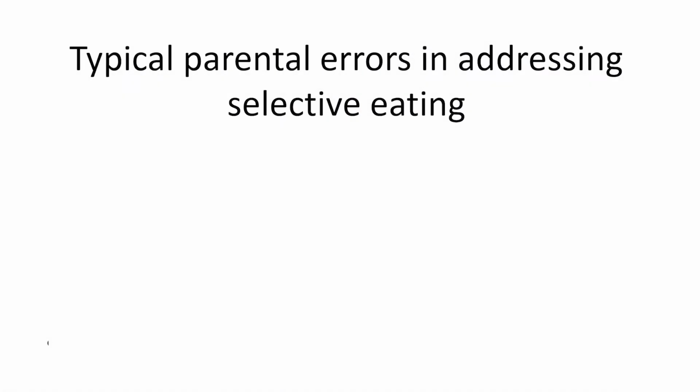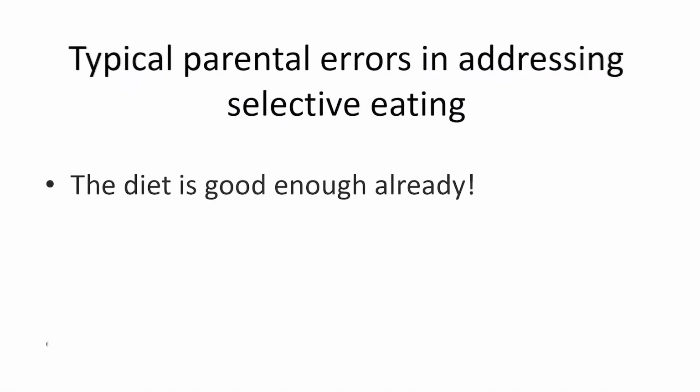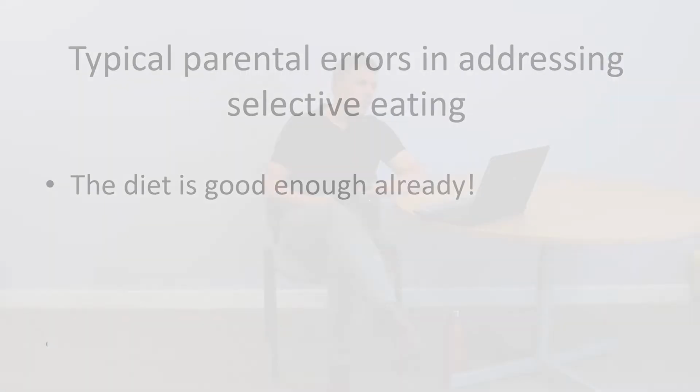The most common errors in addressing selective eating. The first error would be parents worrying about a diet that might not be perfect, but is actually good enough. So going back to the section on working out whether a child's diet is good enough is quite useful for that, because in some cases it's possible to get some reassurance and think, okay, the diet may not be perfect, but actually it's good enough.